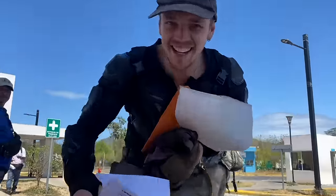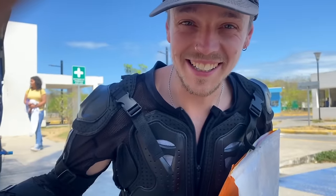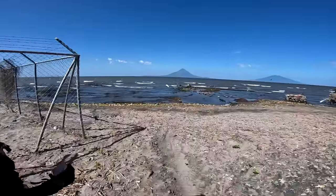Eventually. I got it. Temporary import permit finished. Wonderful. We're ready to see Nicaragua. I'm so happy. Look at that view. First views in Nicaragua.